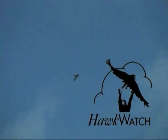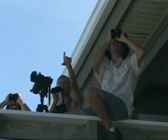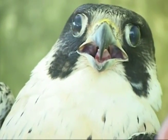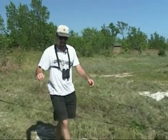Hawkwatch International's Florida Keys Raptor Migration Project has been monitoring populations of migrating raptors since 1998. The term raptor refers to all hawks, eagles, falcons, and owls. Along with observing over 50,000 raptors, the project has banded nearly 1,200. To band these birds of prey, they have to be caught first. Casey Lott, director of the Raptor Migration Project, has had much success catching raptors.